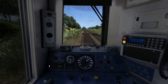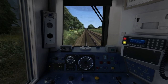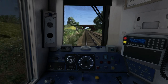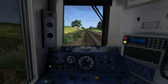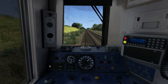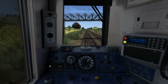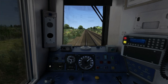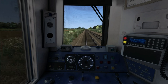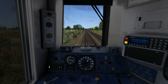What I'm looking out for along here now is a warning for an upcoming 40 mile per hour speed restriction. I'm going to apply the brakes as soon as we reach that warning to ensure that we're down to that speed limit in time. Just reached the warning for the upcoming 40 limit there. I've now put the brake straight into step 2 to bring our speed down.